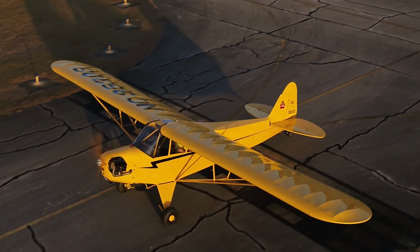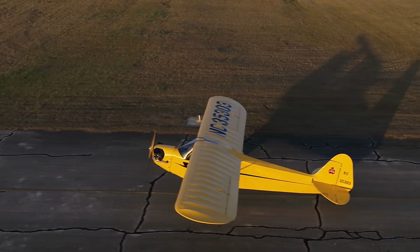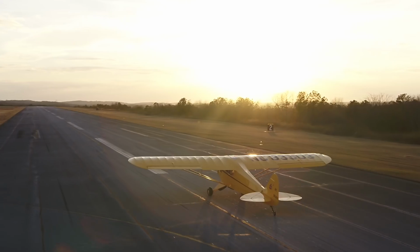Well, the recipient of this airplane is going to be a pretty proud person for quite a number of years. There's nothing really to do to it, but get it out, fly it, and have some fun with it.